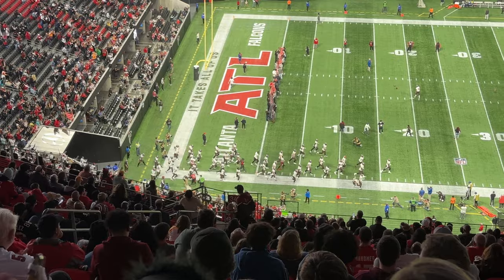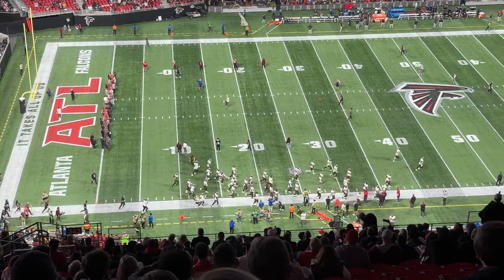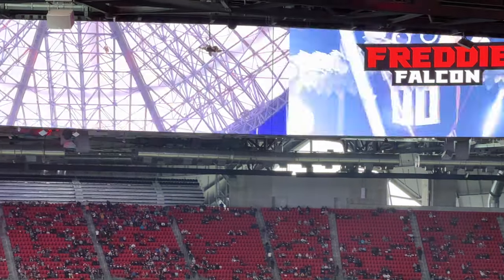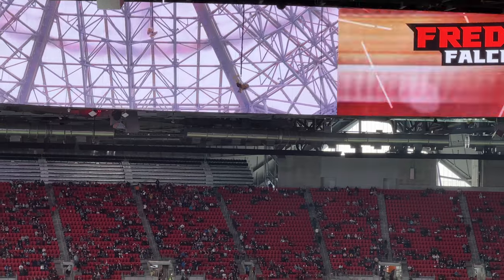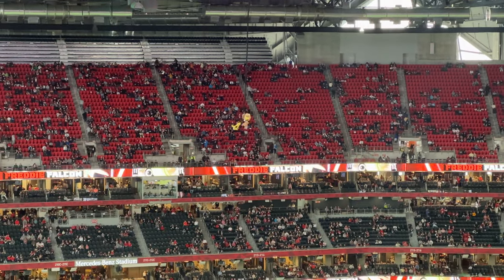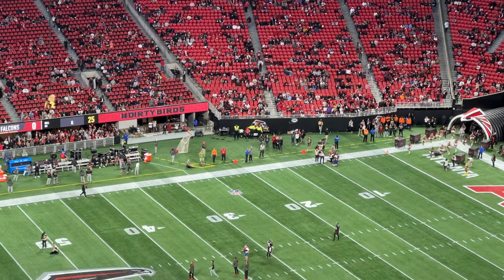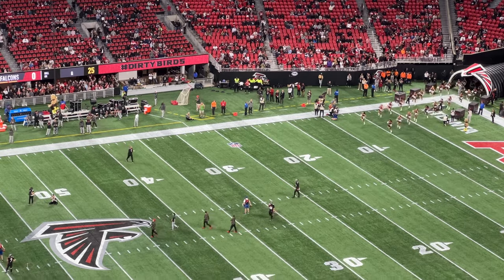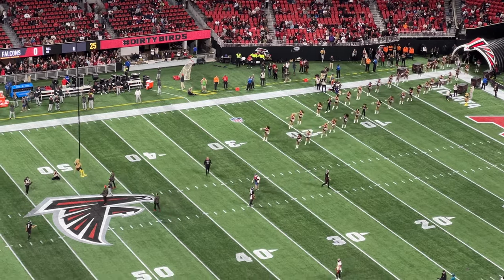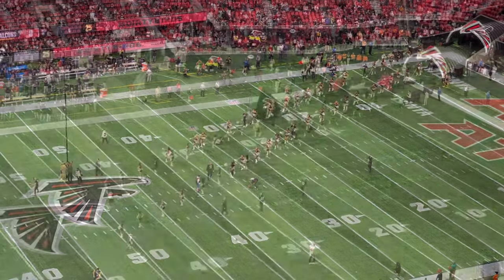Yeah! Woo! Freddy Falcon is up in the nest. Oh, there he is. The ATM. This is our rally. A sound that summons Falcon spirits from coast to coast. A signal.